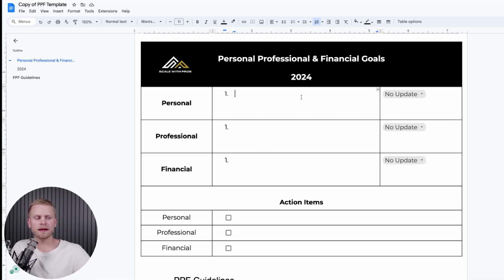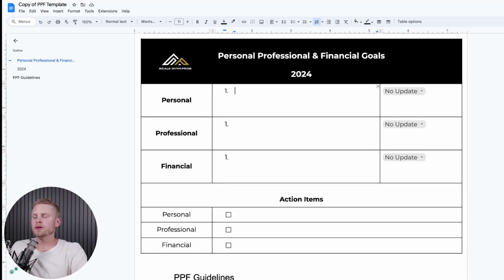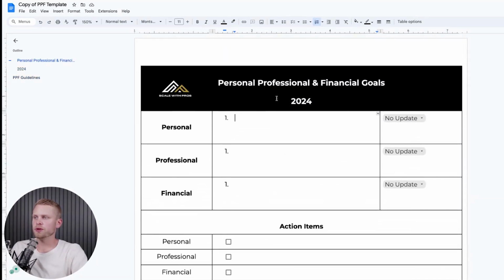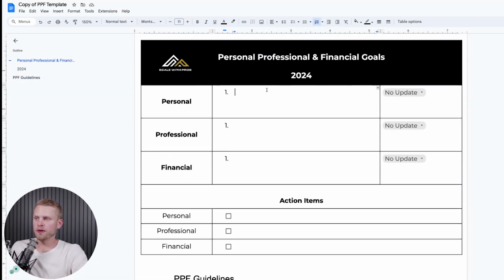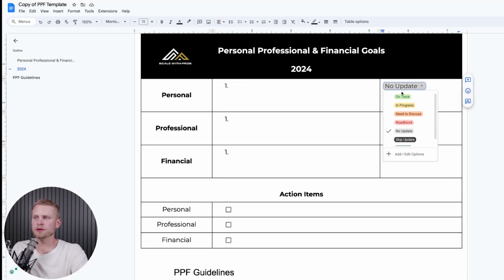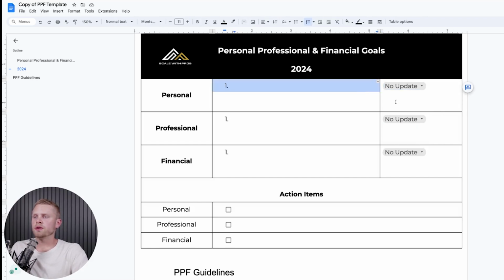Now let's go ahead and dive in to the actual form. We call this our PPF, our personal, professional, financial goal form. As we go through this together, you will notice a few different things. We will go through this step by step, but starting at the top, once the form is finalized, you will have your team member's 12-month goals on here so that you can see what their personal, professional, financial goals are.